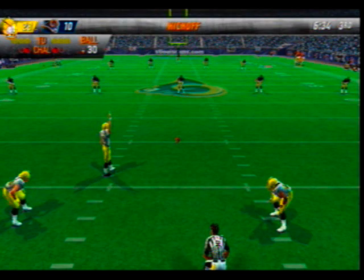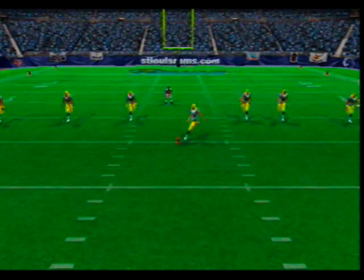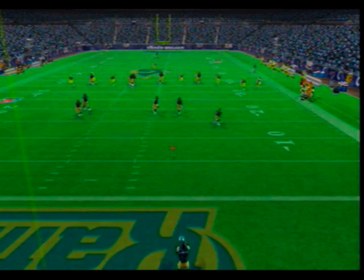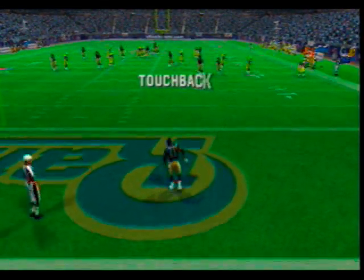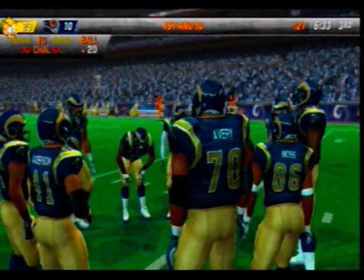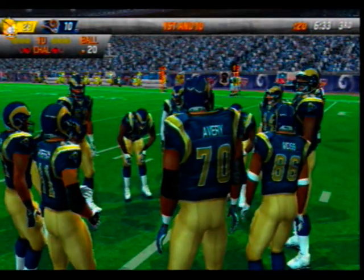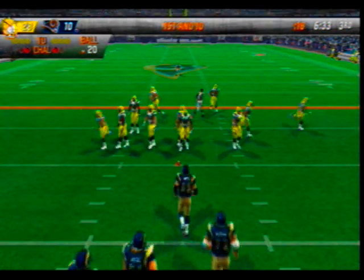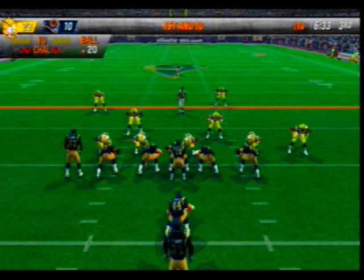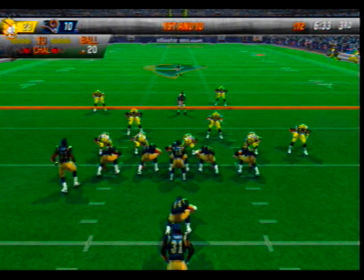Looks like he's just about ready to kick this one off. Sends it sailing. This one is fielded by Anderson. The Rams face an uphill battle as they begin this drive at the 20-yard line. First and 10. Ball on the 20-yard line. Here we come. They line up in the I formation.